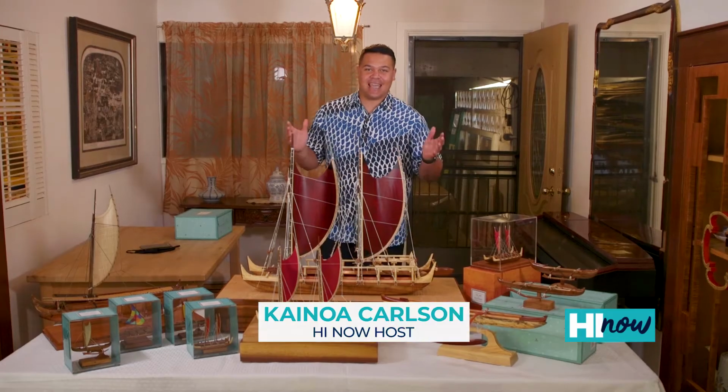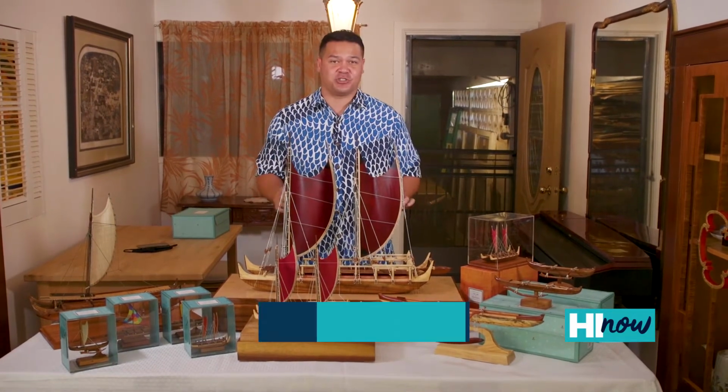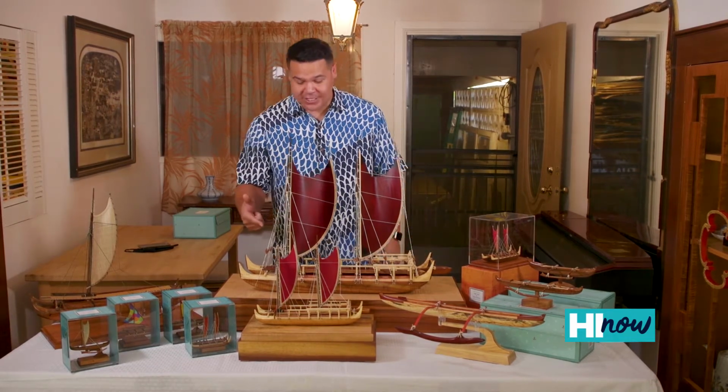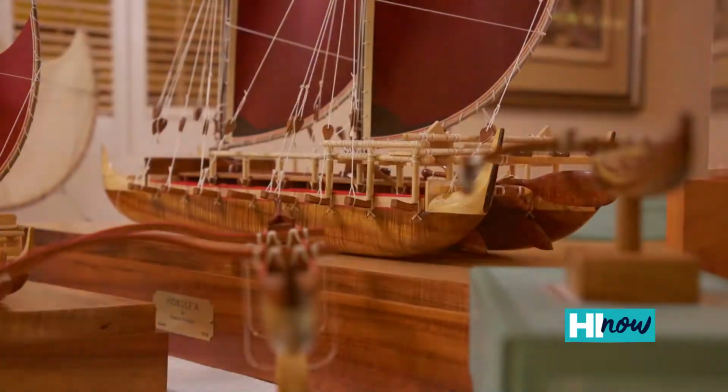Francis Pimmel is an award-winning artist who specializes in historically accurate reconstructions of Polynesian canoes that once sailed the waters. This one, such as the Hokulea, all carved, all made by hand.